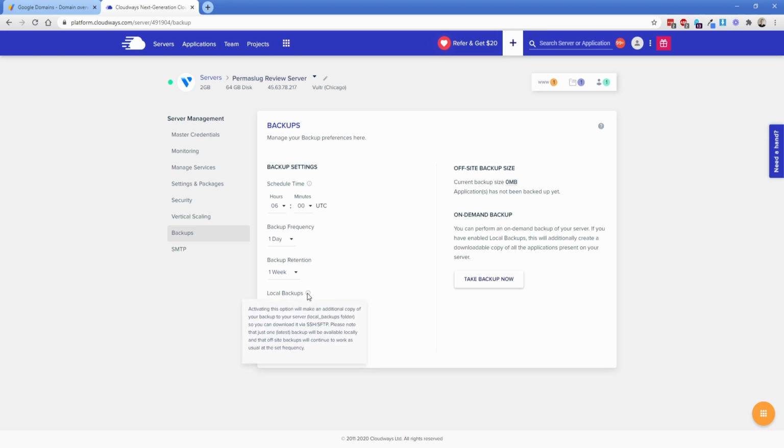You do have the option to take local backups and download them via SFTP or something like that, but I typically just trust their offsite backup feature, and I have had to restore a couple of times and it worked just fine.